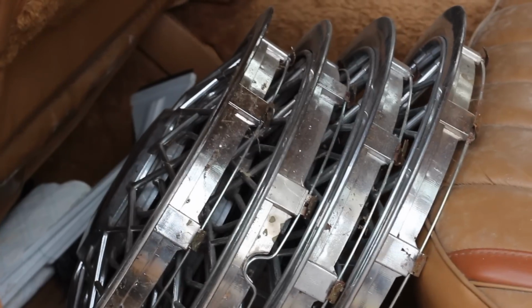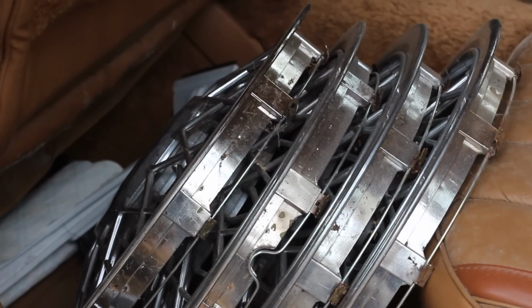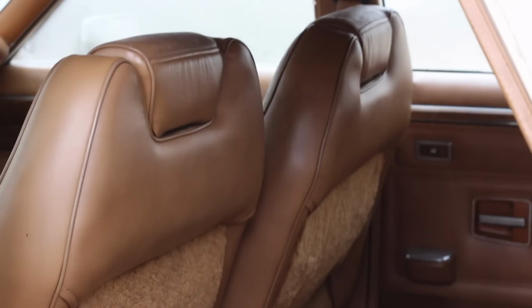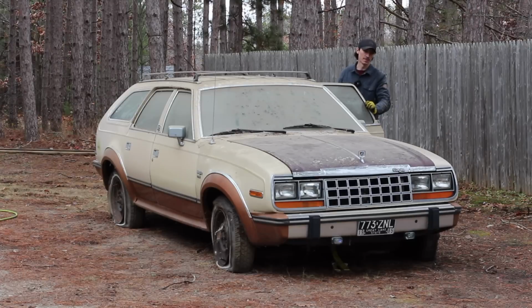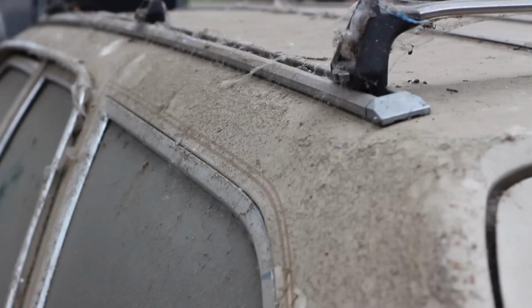And then we got all 4 hubcaps for the car, and they're like the spoked hubcaps. I think that's gonna look really good on this car. I'm probably gonna put some wheels under this car and maybe even give it just a little bit of lift. But this thing is filthy from sitting in that barn.